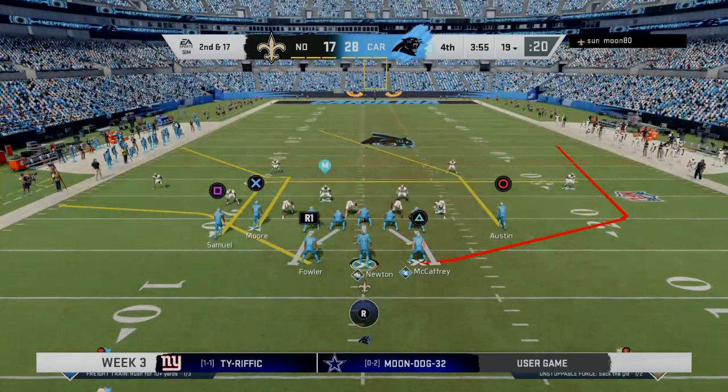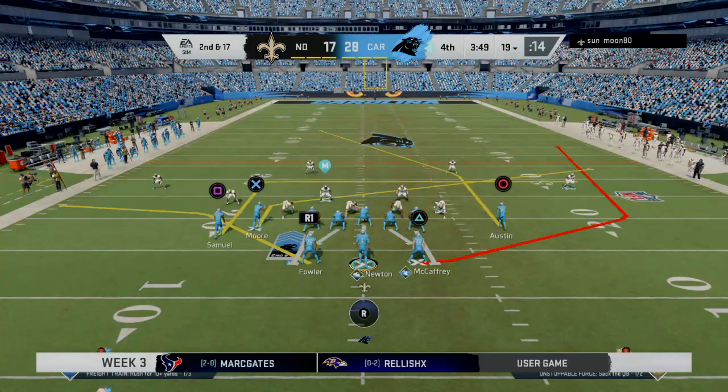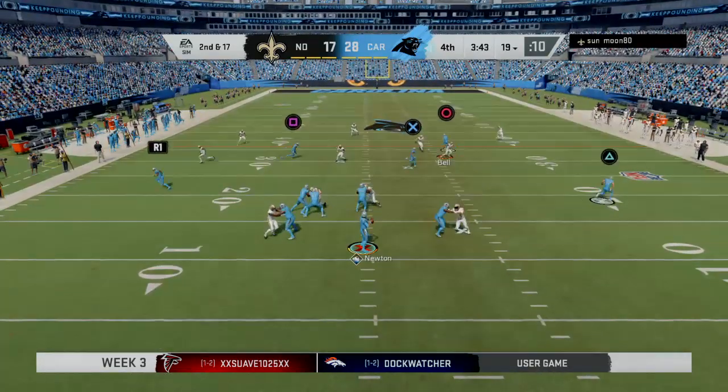Under 4 to go now as the clock runs and they come up on 2nd down. Get in the right room. Hey! 56 is the mic. Newton now to throw.